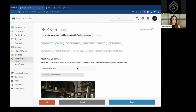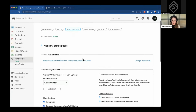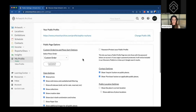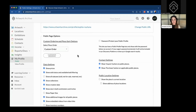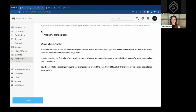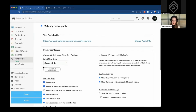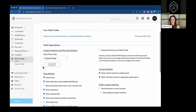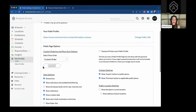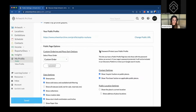In the public settings section up here, it's where you can customize exactly what information people will see about your artwork once you share your profile. So here's also where you can make your profile public. And it will then change the status next to My Profile in the left-hand navigation bar from private to public. So you always know if it's live or not. You can choose a unique URL and even password protect your public profile, so only those that you share that password with can gain access.